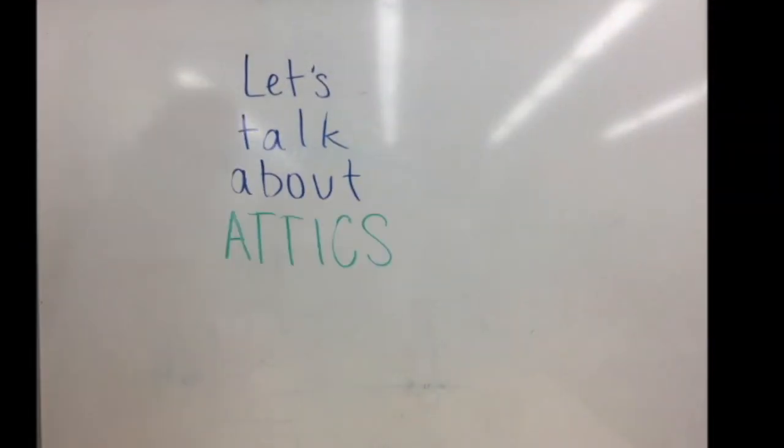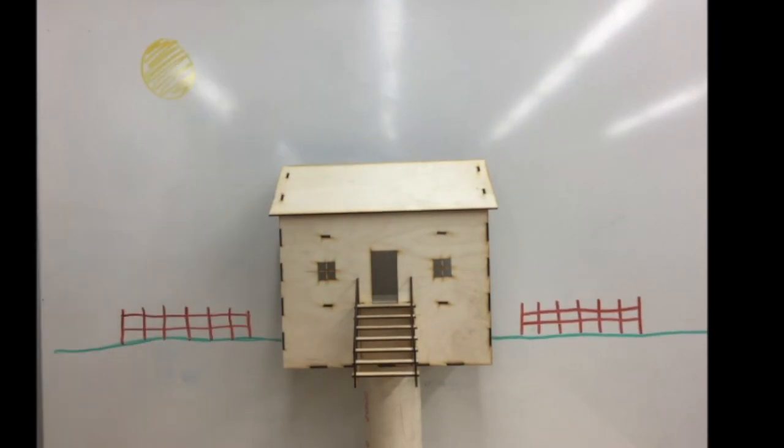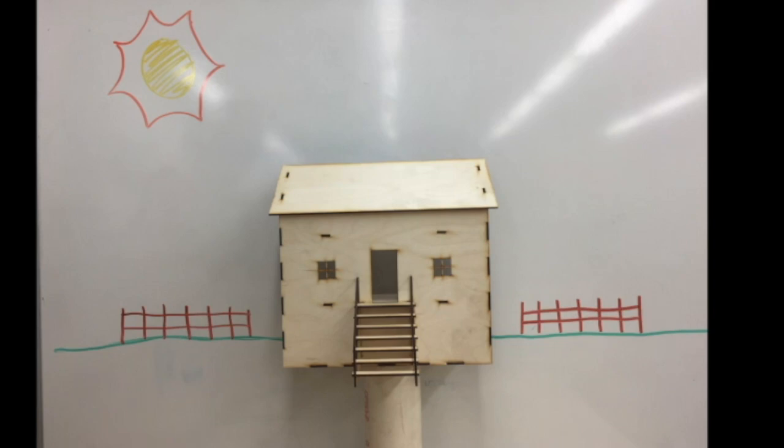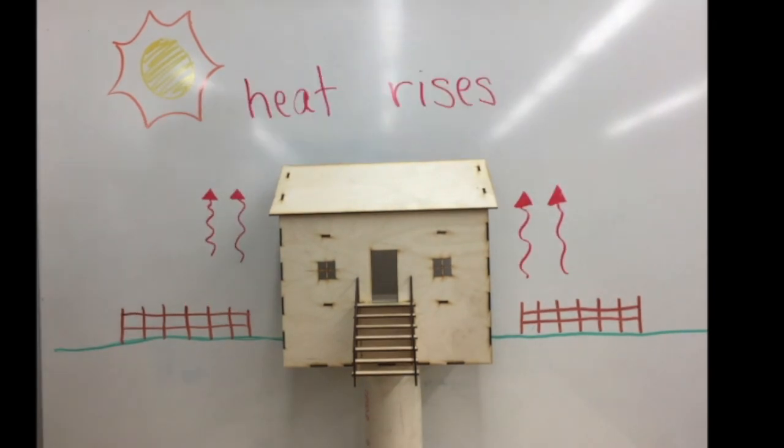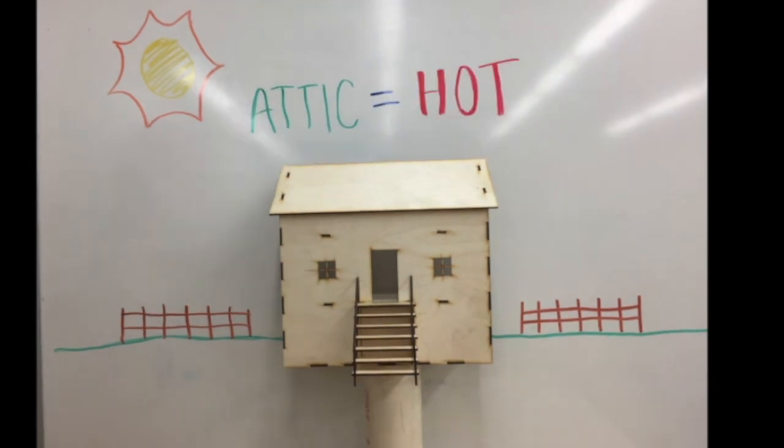Let's talk about attics. First, we'll need a house. Let's fancy it up a little, shall we? Great. During the warmer months of the year, the sun will heat up the house. As we know, heat rises, so it becomes concentrated within the attic of the house.